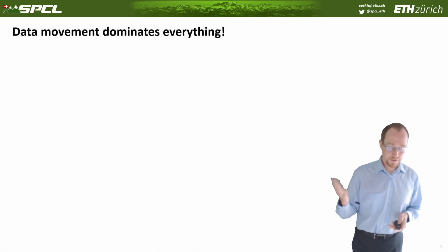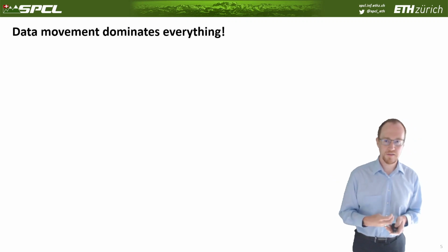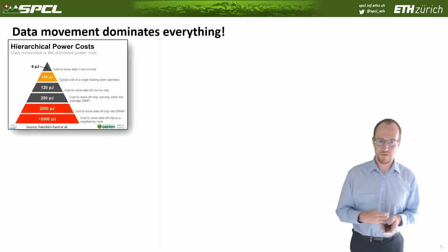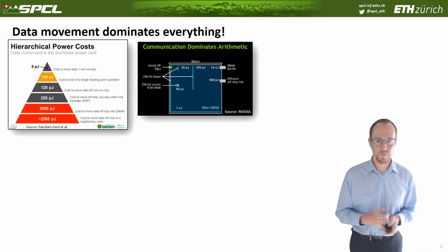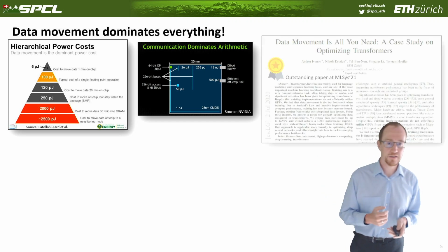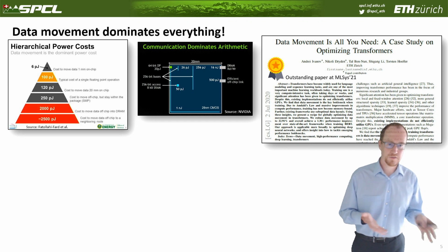So what does this mean? Well, we already know from many of the talks in the DOE that many of us have seen that data movement is the dominant power cost. Many companies have already announced that communication dominates arithmetic, like NVIDIA in this case. My group has actually written a paper for a machine learning systems conference, the MLSys conference. Data movement is all you need. A case study for a deep learning network, so these transformer networks.